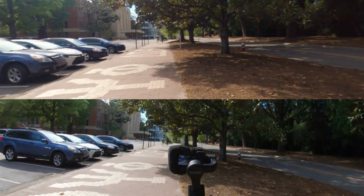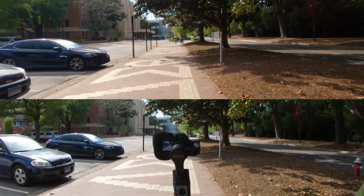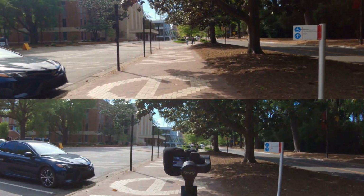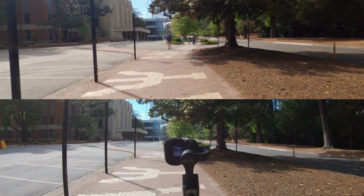Looks like they have the Greek letters in the bricks here for the different fraternities or sororities. I don't know the first thing about that subject, so I'll leave it there.